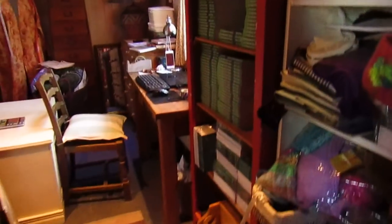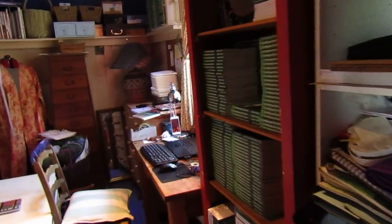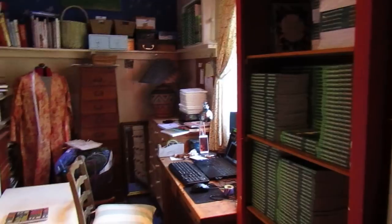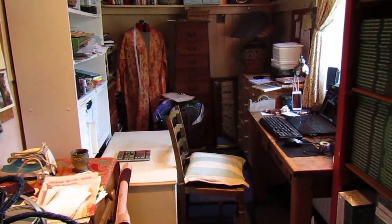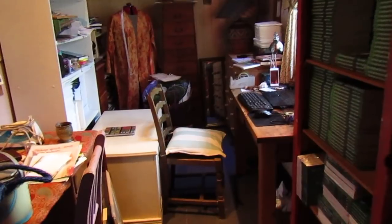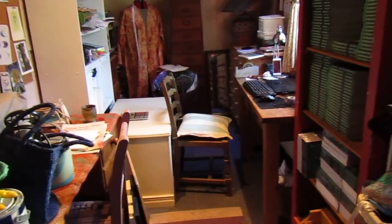This red shelving unit has come from the pantry, because I've been sorting out the pantry. Now I haven't finished yet, but I obviously have a lot of books here, and I need to make sure that this little study is well organised. So in terms of posting books out, I'm able to do it quickly and efficiently.